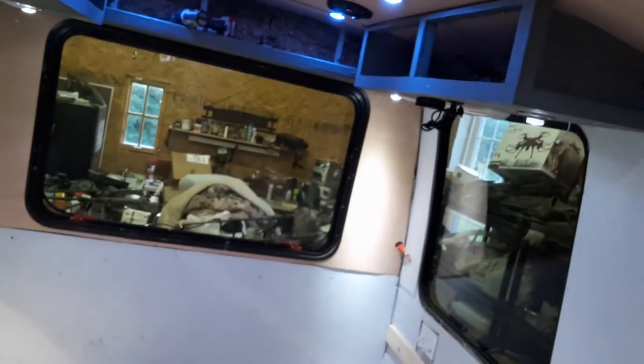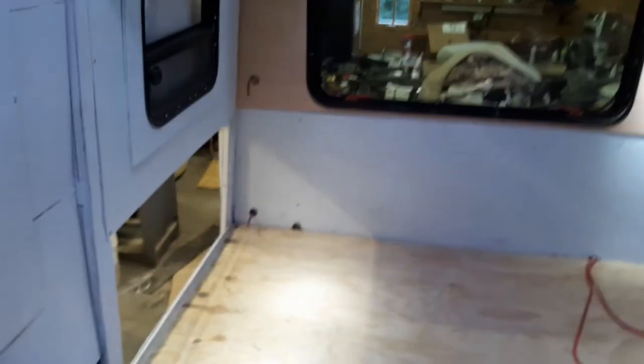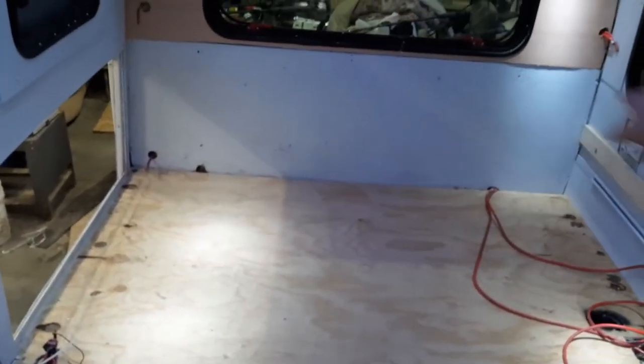So once I get this platform done, then all the AC can go in. I can start running all the AC lines at that point. I'm just gonna blow out everything, and I got all the lights on and stuff. So anyway, there's my wood.